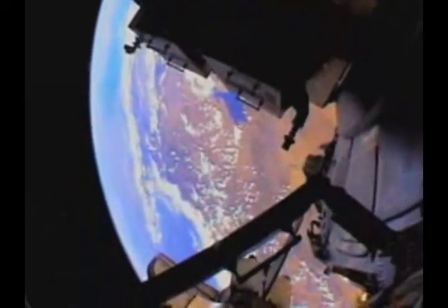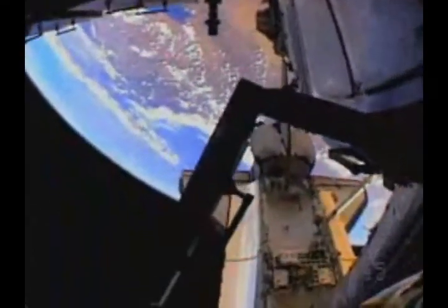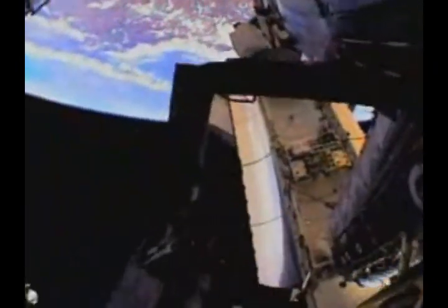Riding the arm up and seeing views like this was a great way to spend your first couple hours outside. We spent a little over 20 hours outside with the 3 EVAs, and it was just a real pleasure to work with Soichi-san. We're just spacewalk brothers after so many years of training together.